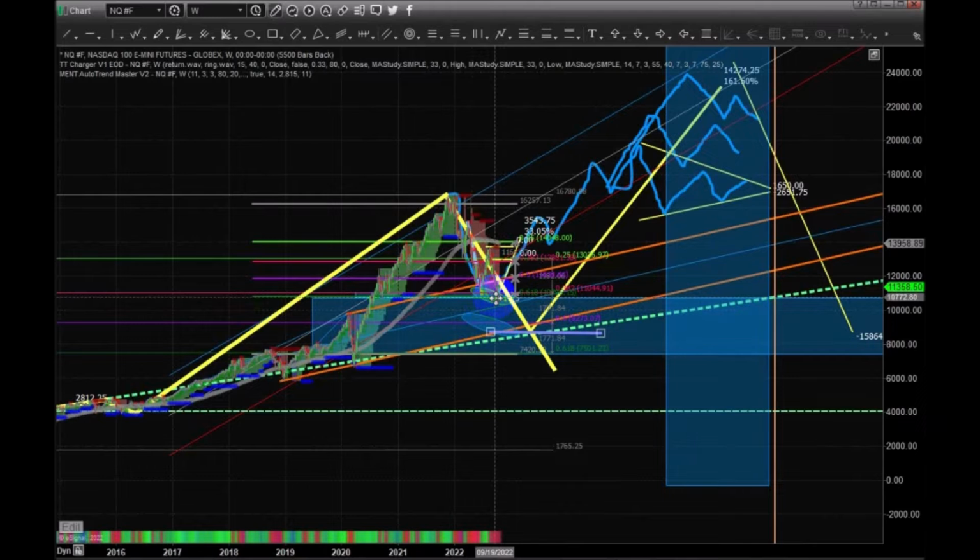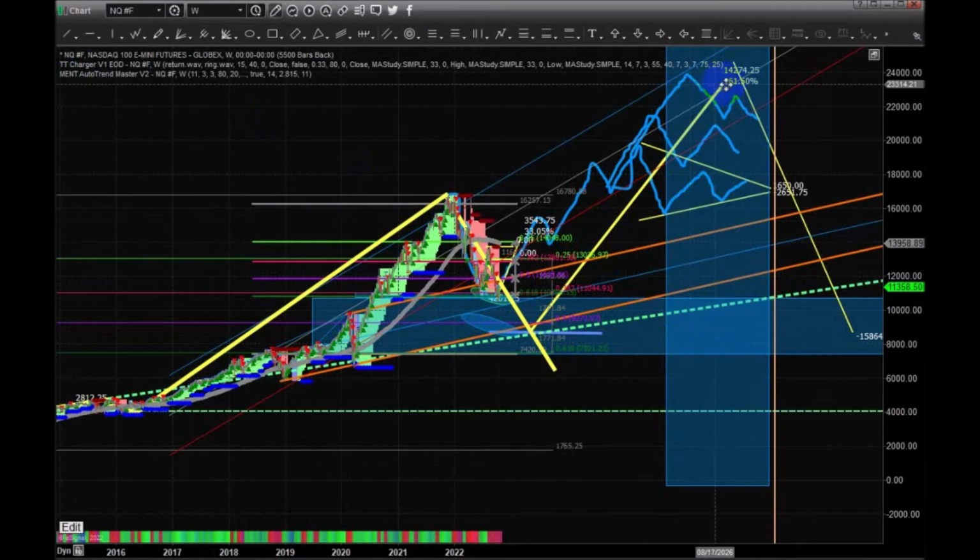Call it 10,775, 10,750. And then we have support down here at roughly 8,600, 8,660. Now, where are we in this scenario? I believe that we're looking at essentially a 100% rally. I believe if you take a look here, and it's already here, we're looking at some kind of 100% rally.